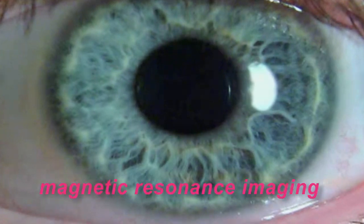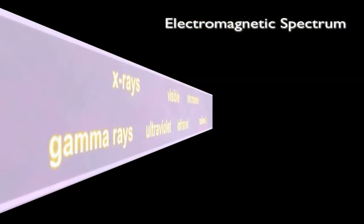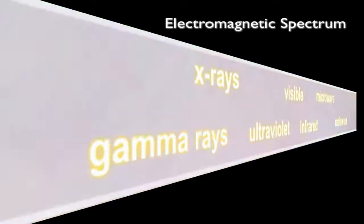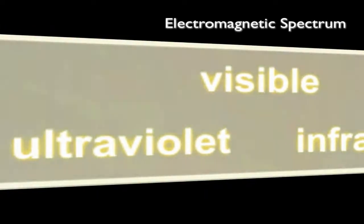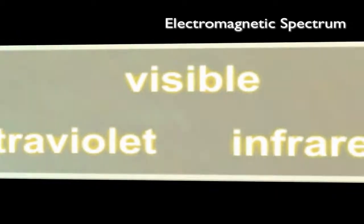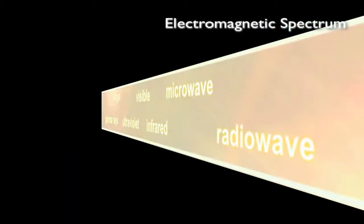Now, so far, we've been concentrating on one end of the electromagnetic spectrum. We've been looking at X-rays and at gamma rays. What other parts of the electromagnetic spectrum are useful to us? Well, ultraviolet and visible and infrared, we know they're not so good. Microwaves, well, they heat us up, but radio waves, we know we're reasonably transparent to those, so maybe we can use radio waves to look inside our bodies too.